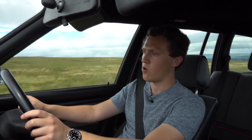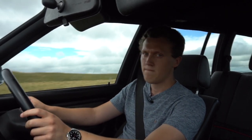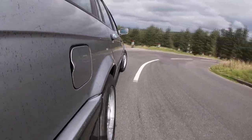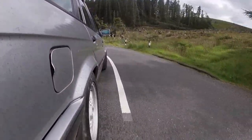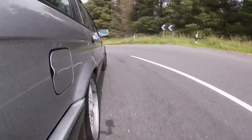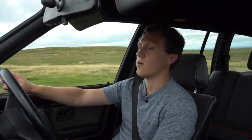Once you start building above 4 or 5,000 RPM, it really starts to get up and go, which is absolutely fantastic. And of course, we've got that 5-speed manual and rear-wheel drive. One thing I do wish I had in this, actually, was the LSD. We've just got an open differential. I would like to change that out at some point, just to get that more driver-focused feeling, I suppose.